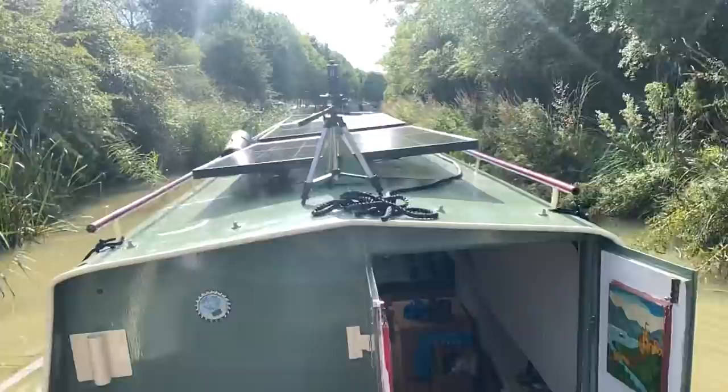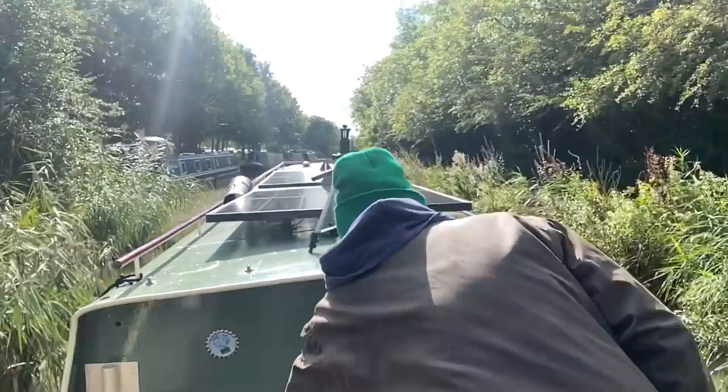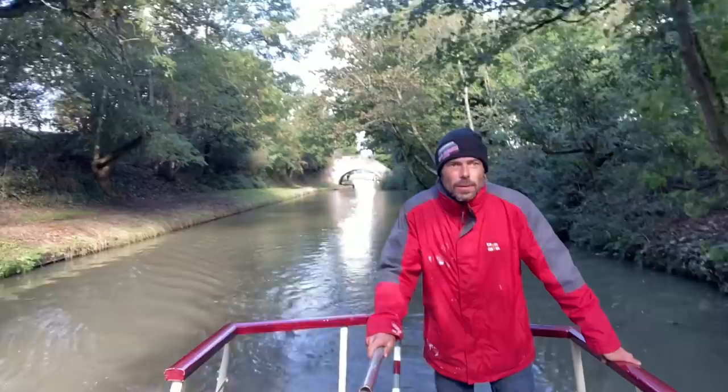What are we doing next bit then? Crick Marina. Oh, tunnel. Right. Should we do anything before the tunnel? No. Just go through it? Let's do something the other side of the tunnel. All right then. Okay. Let's get through it, mate. Right, I need my tunnel lights on. I'm going to take my hat off now, otherwise I won't feel the benefit when I get inside the tunnel.